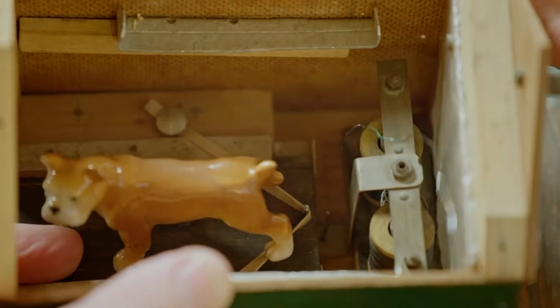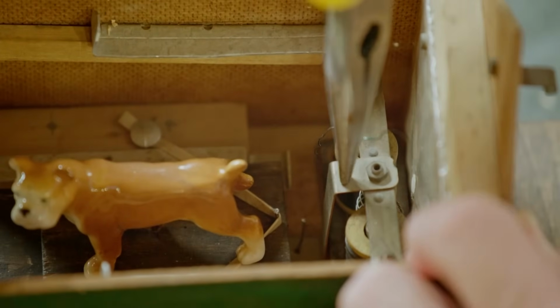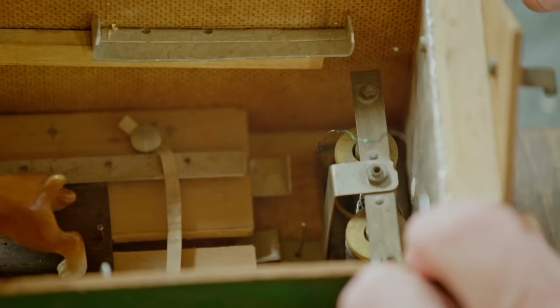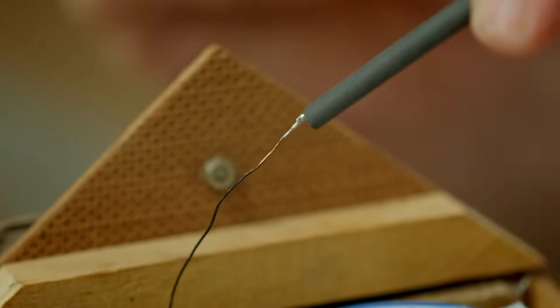Polly locks and loads. So that's all good. I'm happy with that. There we go. So the release mechanism's working well. I've just got to put the solder onto the cables, and then after that, Polly will be ready for the first time in decades to call her name, and she'll come out of the kennel.